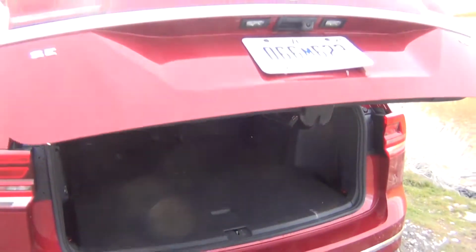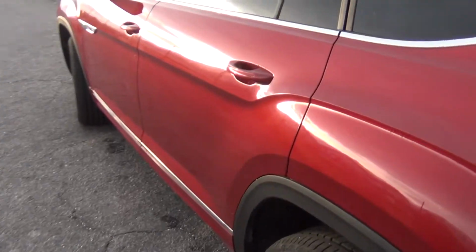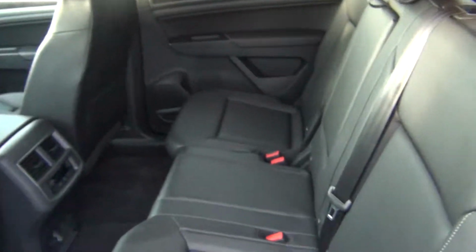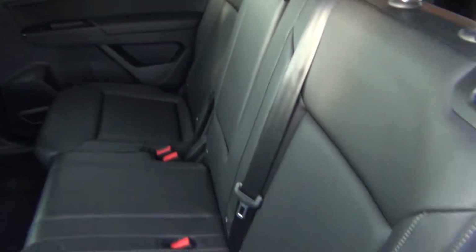And the tailgate's actually really fast. The lift gate, one of the fastest ones that we've seen. Again, plenty of room here in the rear seat. They do recline. You see that other one's further back than this one, and they'll recline even further than that.